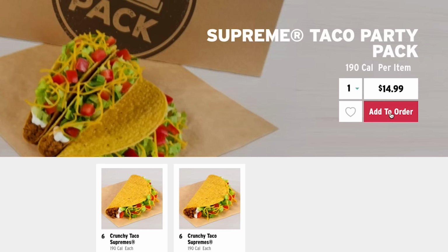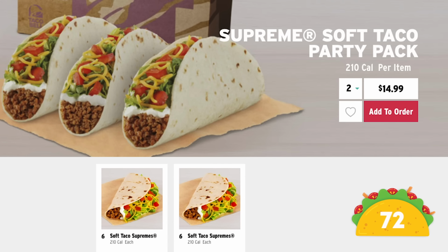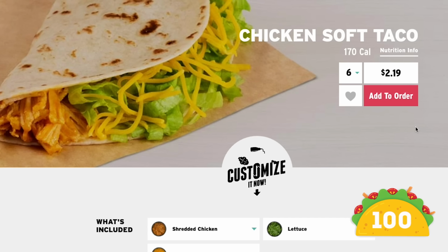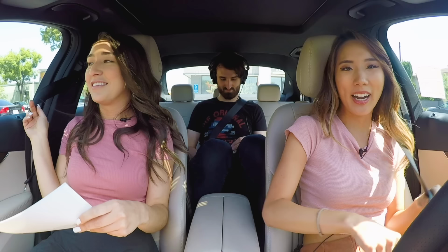Yes. So today we're picking up a dozen Supreme Original Tacos, a dozen Supreme Cool Ranch Tacos, a dozen Supreme Nacho Tacos, a dozen Supreme Fiery Tacos, two Supreme Soft Taco Party Packs, six Chalupa Supremes, four Cheesy Gordita Crunches, four Double Decker Taco Supremes, four Grilled Steak Soft Tacos, four Spicy Soft Tacos, six Chicken Soft Tacos, and two Mountain Dew Blasts.